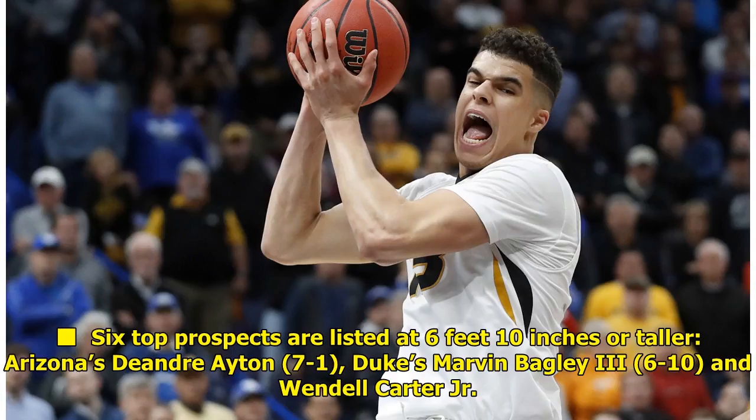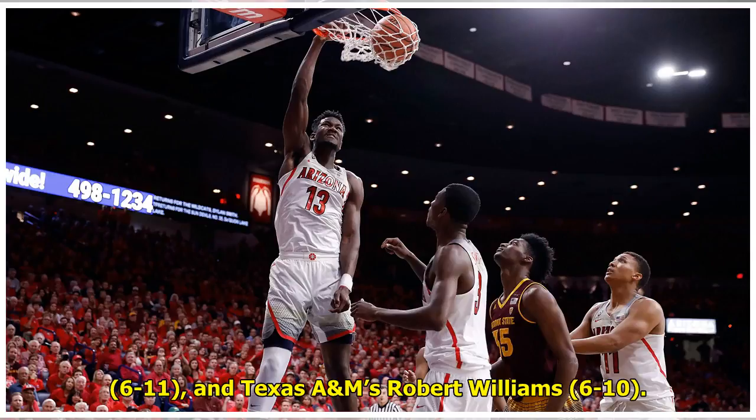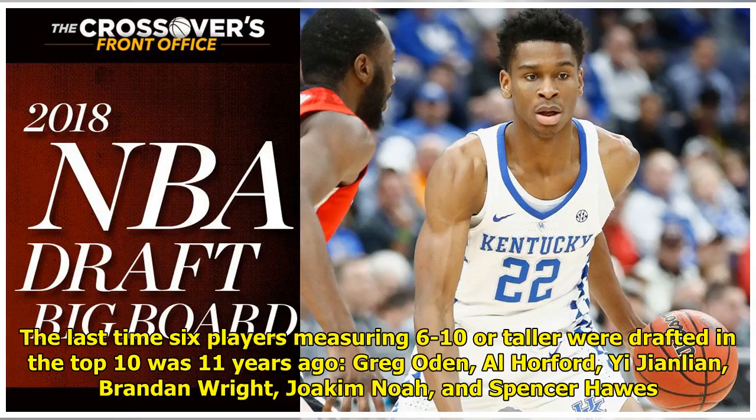6 top prospects are listed at 6 feet 10 inches or taller: Arizona's DeAndre Ayton, 7-1, Duke's Marvin Bagley III, 6-10, and Wendell Carter Jr., 6-10, Texas's Mohamed Bamba, 7-0, Michigan State's Jaren Jackson Jr., 6-11, and Texas A&M's Robert Williams. The last time 6 players measuring 6'10" or taller were drafted in the top 10 was 11 years ago: Greg Oden, Al Horford, Yi Jianlian, Brandon Wright, Joakim Noah, and Spencer Hawes.